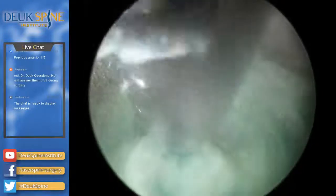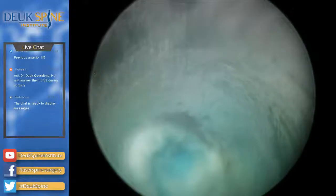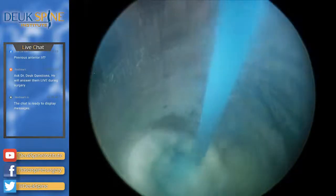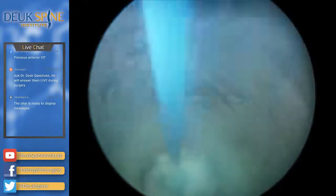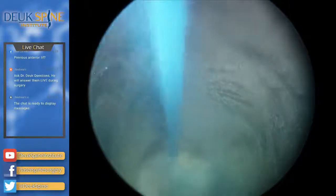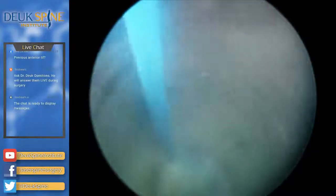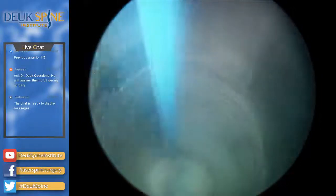So I use the laser mostly to release the scar tissue from the chronic inflammation, release the herniation fragments, and remove the degenerated, swollen nuclear material, which is the blue stuff. Okay? Normal disc does not stain blue. The annulus fibrosus does not stain blue. Only degenerated nucleus pulposus stains blue. And the way it gets degenerated is inflammation.